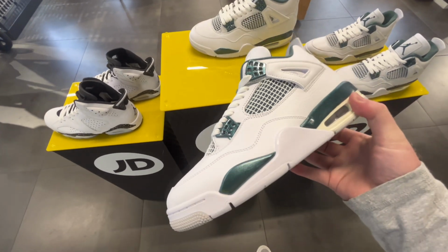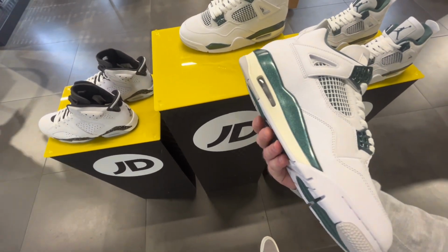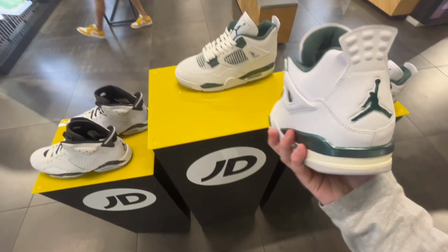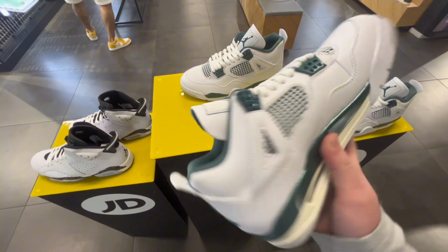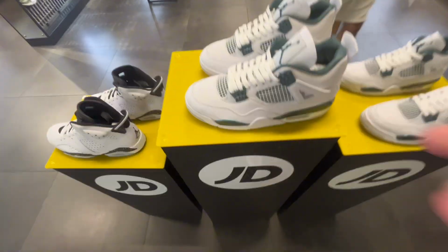All right, y'all, surprising that they're having these on display. But, hey, get a better in-hand look at them. These are super nice. Way better in hand. I get it. 215 is a bit steep for y'all. Probably wait until they go on sale. They are actually sitting on Nike sneakers right now and at your local foot stores.